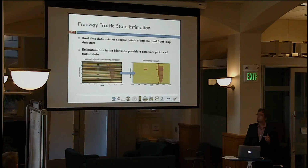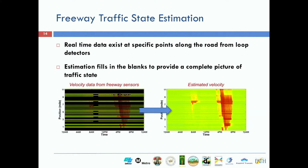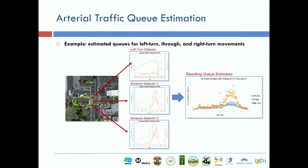I talked a little bit about estimation. What I mean is, on the left there I have a picture of a time-space diagram, which is basically showing space on the vertical axis, time on the horizontal. Black is where you have no data, and green and red is fast or slow, and you would like to fill in the gaps so that when you kick off your model, you're starting it with the current state of your transportation network. So we have algorithms to do that on the freeway. We have other algorithms for taking in data on arterials, whether they're stop bar detectors or advanced detectors, and estimating the queues, the average queues.